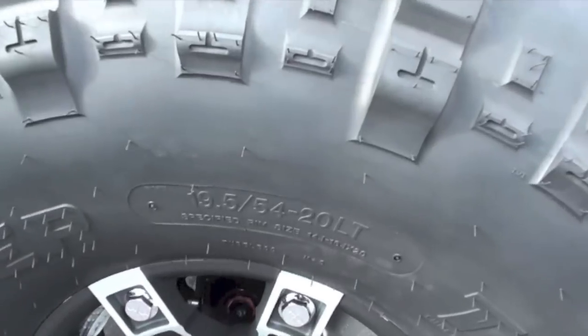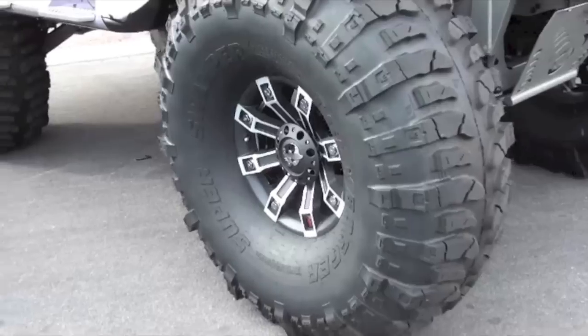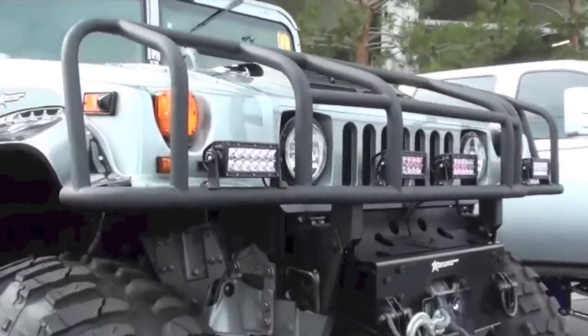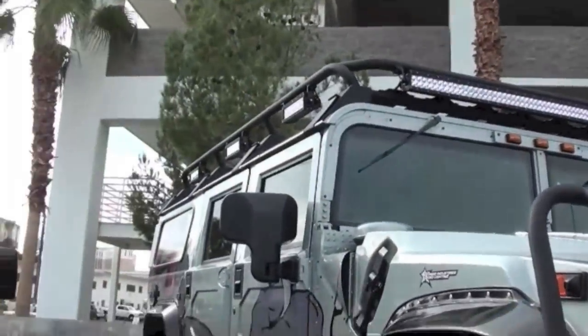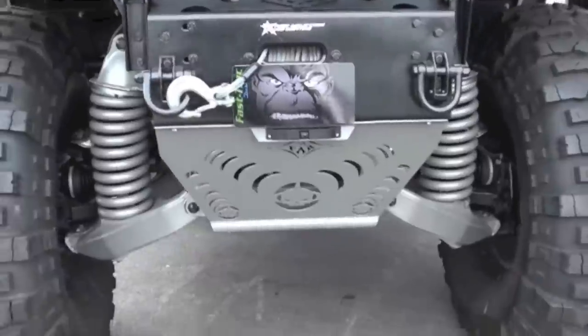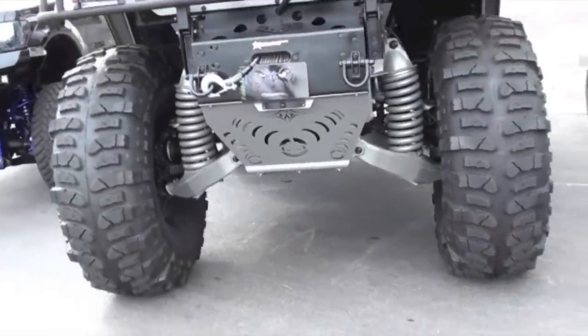I think they're 54s. 54-inch tires. That is just nuts. Look at that bumper. Humongous bumper. Humongous roof rack. Man, that is just crazy. It's got the Hulk right there as a license plate. Look at that suspension. That is just nuts.